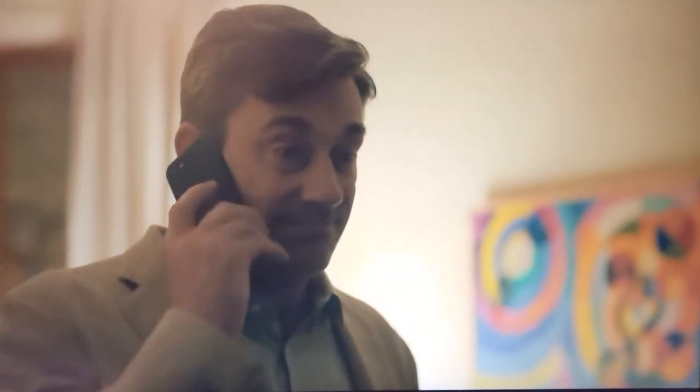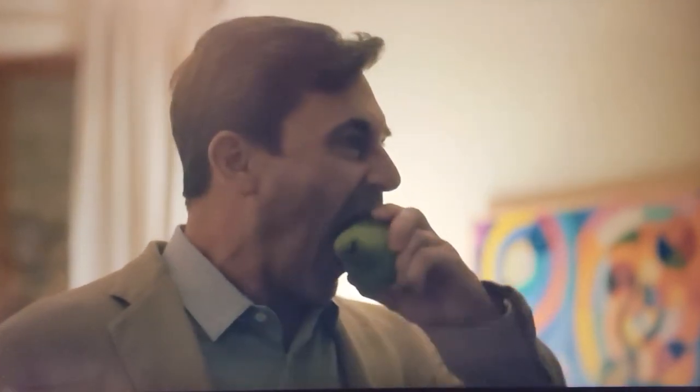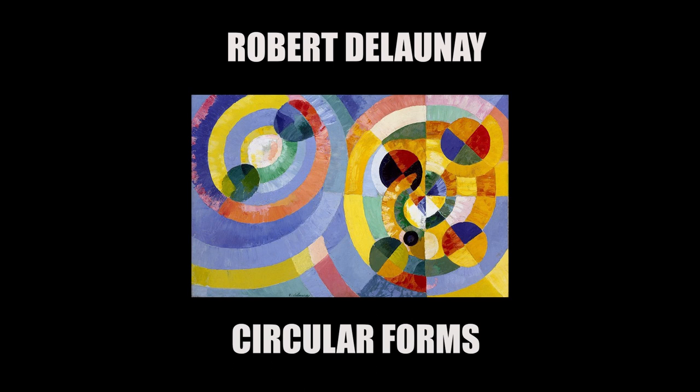So if you happen to know what this painting is, who painted it, please let me know. The other piece of art in this scene is an abstract with a number of different circles. This is actually called Circular Forms, and this is by Robert Delaunay, who does a number of different kinds of circular shapes and abstract images.